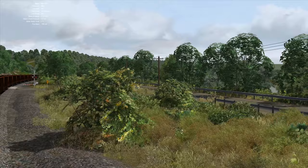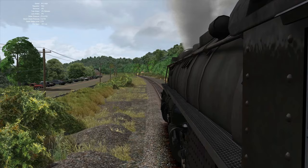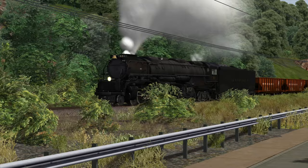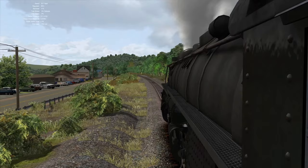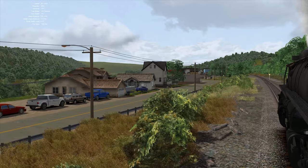Front Street, or Route 88, is on our left now as we come into Fredericktown. That little shack is a municipal building, and just after where the road splits, used to be the location of a ferry to cross the river.